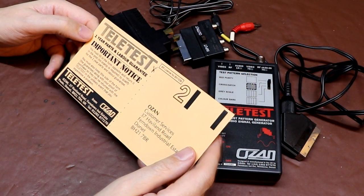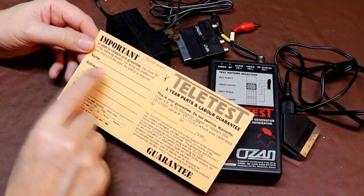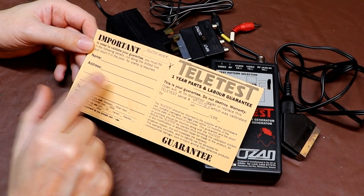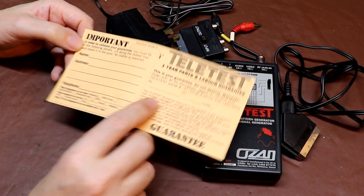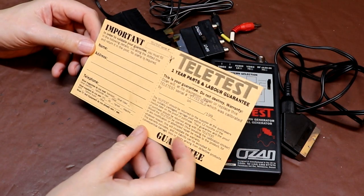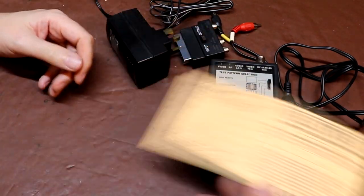So of course, just like today, our Teletest came with a warranty card and, well, nothing changes, the warranty card also hasn't been filled in. I wonder if anyone anywhere has ever filled in and returned one of these warranty cards. I certainly don't think I have. I'm just wondering, shall we actually fill this in and post it off for a laugh, see if anything happens? I don't think it will somehow, will it? So I don't think that's any use anymore.